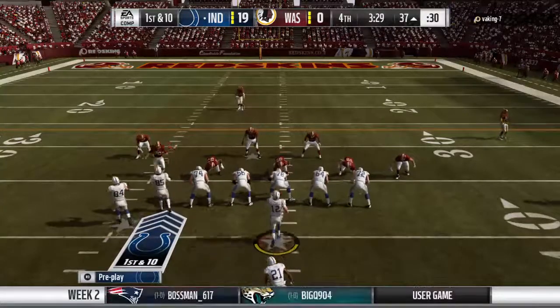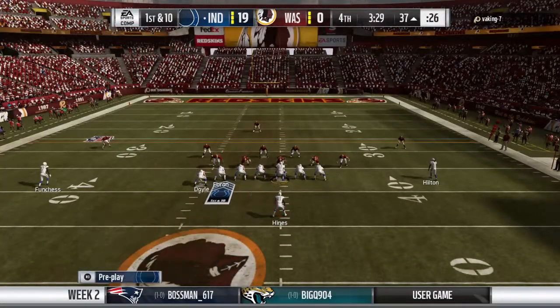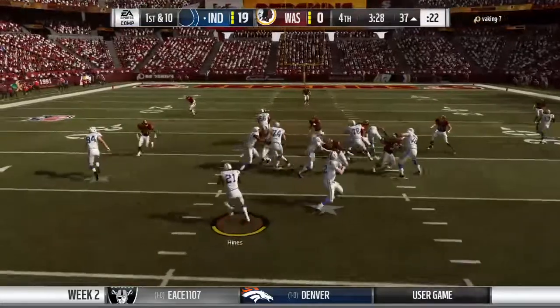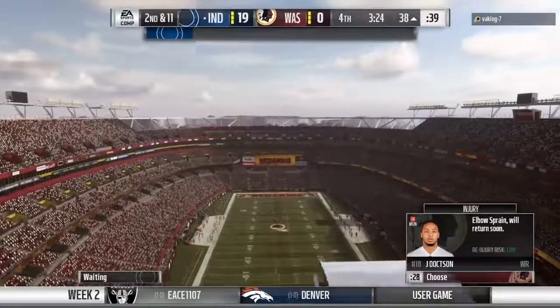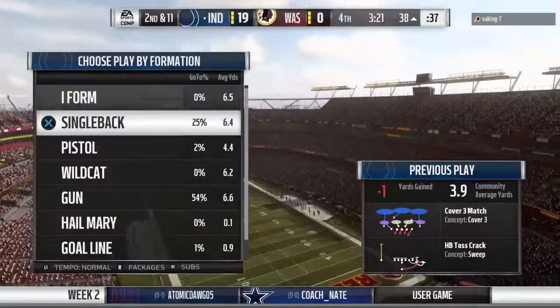Line of scrimmage, the 37 on 1st and 10. Here's Hines on a toss play. Slipped 1 tackle, but no more as he's knocked to the deck behind the line of scrimmage. That's going to go as a loss of a yard, and it'll be 2nd down.